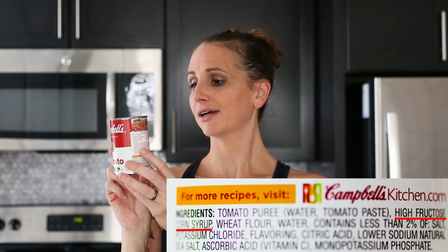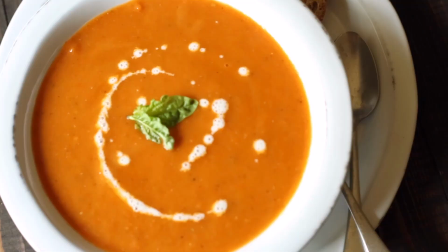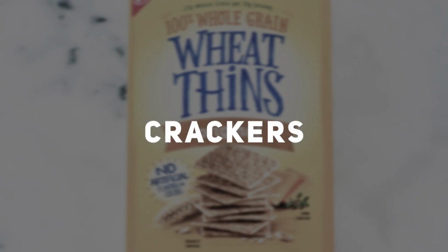So in terms of the macros on this, there's 2.5 servings in here, which, when do you ever just have that much tomato soup? But for a half cup serving, you're getting 12 grams of sugar. 12 grams of sugar in your salty soup. It doesn't make any sense. So if you're going to be getting soup, I highly recommend making your own. I have a super easy tomato soup recipe that has naturally occurring sugars, absolutely no added sugar in it.